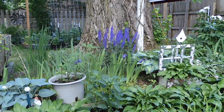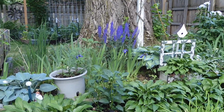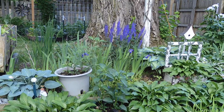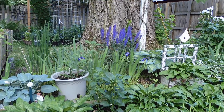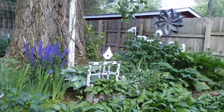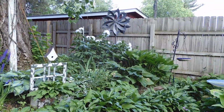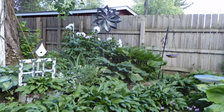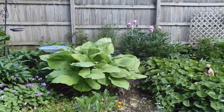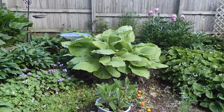I think, is that Russian sage? I don't know what it is. It's either Russian sage or a salvia. But with the miniature irises in front of it, it's so pretty. Just so beautiful back here. And the peony blooming with that tall, giant hosta in front of it. Just a really fun place in the garden with the other giant lime green hosta.